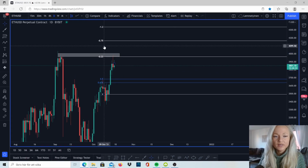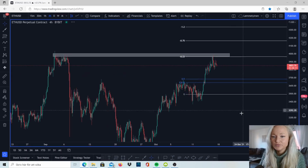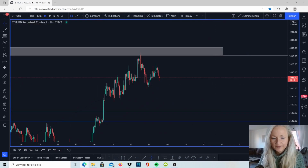That is one target that we can have if we're having the pullback, because we have to keep in mind, okay, we are at a high right now. This is the resistance. We did have a huge wick on the daily. This tells us that the market maybe does not have the power right now to break it. And if we go to the lower time frames, we are starting to have a downtrend right here.